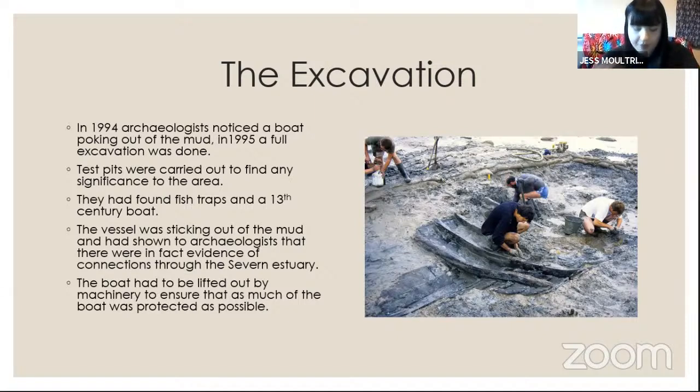But boat finds from this period are very rare in this area, and the decision was to try and recover and conserve the remains, because this was something of gold dust for archaeologists, and something they wanted to make sure that they could keep this in a good condition to tell more people about it in the future. And this was a very difficult task because it was only exposed for a minimum of 2 hours each side of low tide. So this was making this even more difficult to work with, I think.